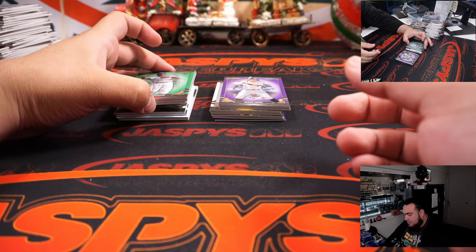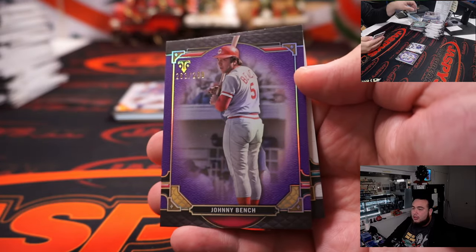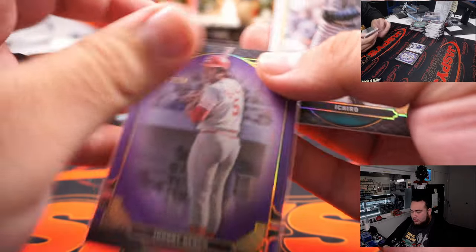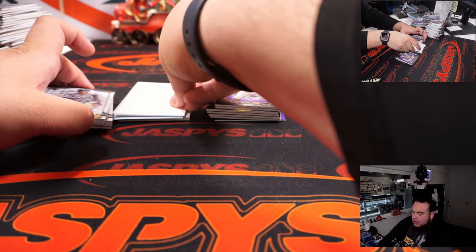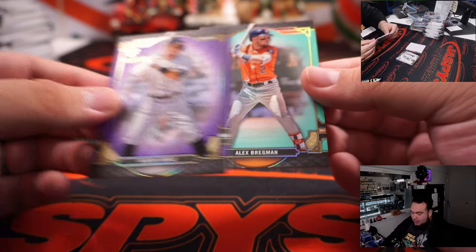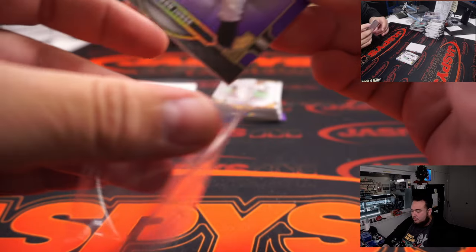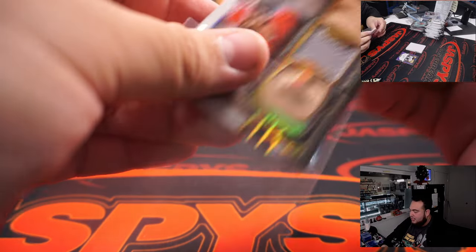Okay, here we go, guys. Jackie to 259, and then Johnny Bench to 299. There is a redemption here too, guys. Let me cover that. There's two. Aaron Judge, 11, spot one, going to Michael, and Ed with Houston. All right, we got Jonathan India to 36. Cincinnati Reds going to Ed.